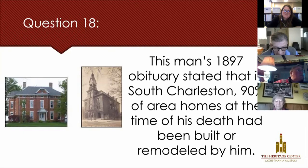Okay. All right. Question 18. This man's 1897 obituary stated that in South Charleston, 90% of the area homes at the time of his death had been built or remodeled by him. They were actually going to do a talk on him in April, but it got canceled because of everything getting canceled the last 2 months.